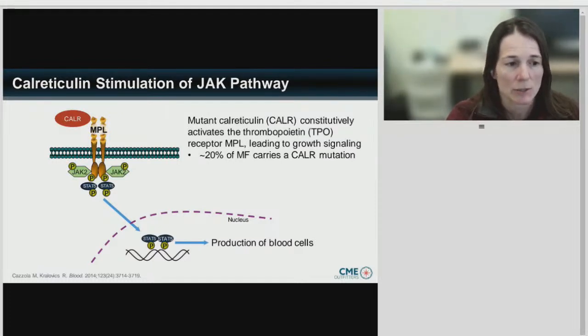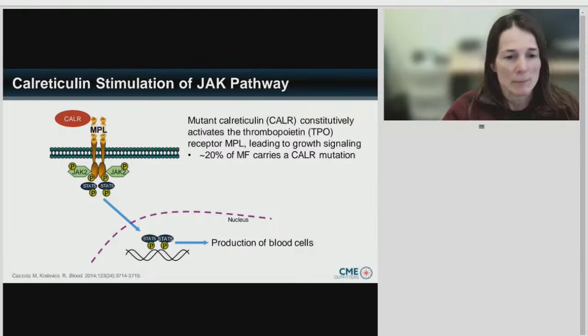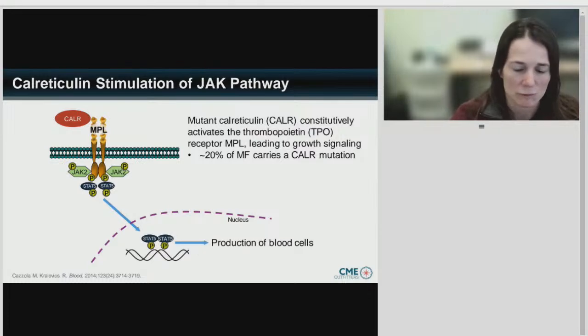Now, with the other mutations, such as calreticulin or MPL, you could say, well, what do these have to do with the JAK-STAT signaling pathway? Well, interestingly, they both activate JAK-STAT signaling in their own way. The calreticulin mutations make a new function of the calreticulin protein so that it actually binds to the MPL, which is the thrombopoietin receptor, and leads to constitutive activation. So the mutations lead to a change in conformation such that the signaling pathway is always on. I think the primary point here is that even though somebody doesn't have a JAK2 mutation, they still have activation of JAK-STAT signaling. So JAK inhibition could be beneficial for them.